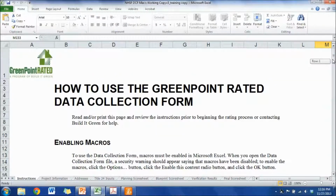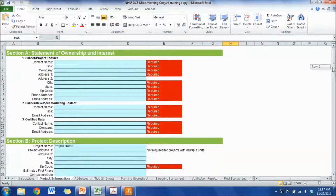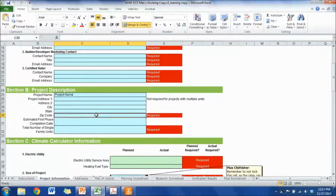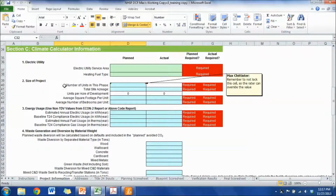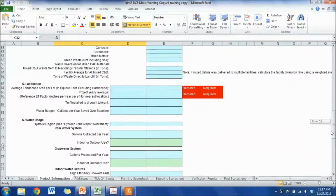We still have our instructions tab, as you can see here, on how to use the data collection form. We have our project information tab, and you'll see all the required fields that are noted here on the right hand side. Okay, so you can see zip code is required, total number of units. We happen to be looking at the single family data collection form. You can see here total number of single family units. And as we scroll down, there are a couple of required fields for the climate calculator. Right. And some additional fields.